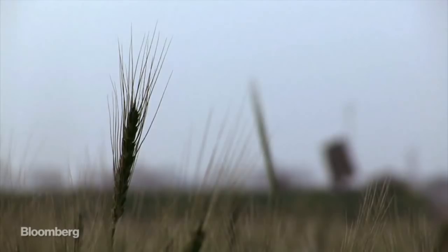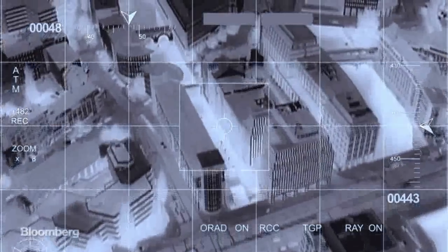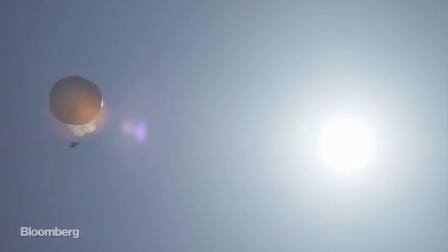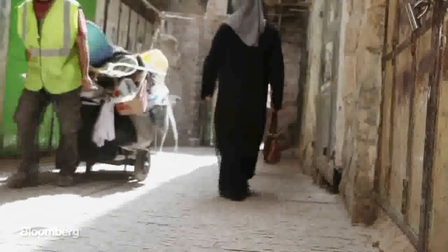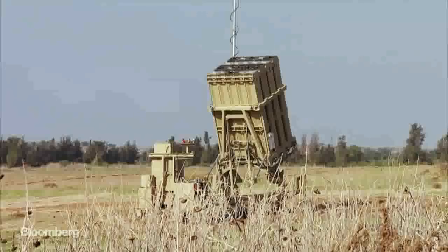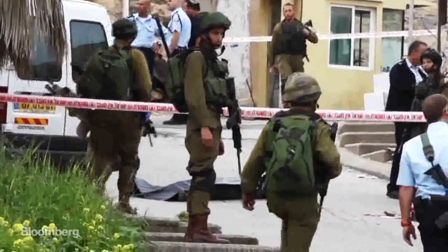For many Palestinians, Iron Dome means something else. It's just the most visible part of an expansive Israeli security apparatus that includes drones, checkpoints, and espionage technology. Those tools have been put to immediate use in the West Bank, Gaza, and throughout Israel. Terrorist bombings have declined. Missiles have met their match. But lower-tech forms of protest, like stabbings, are now on the rise.